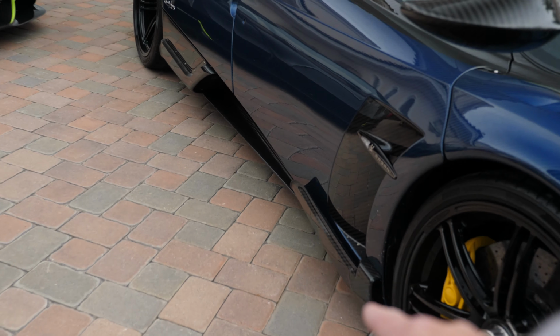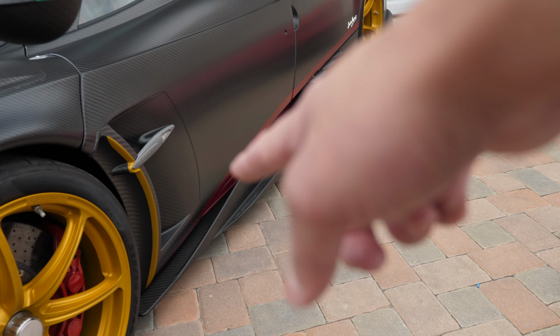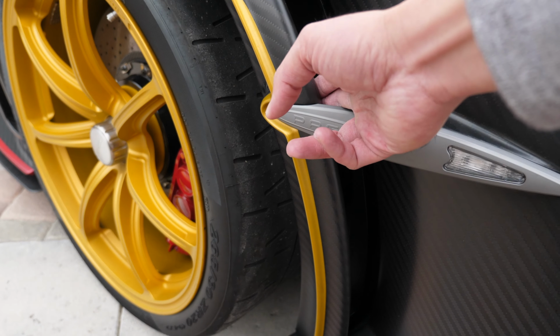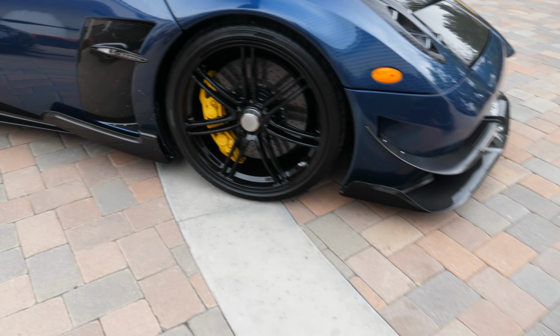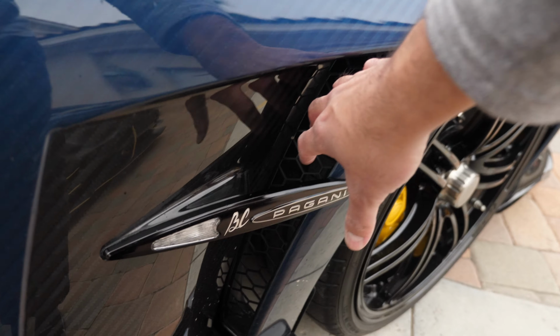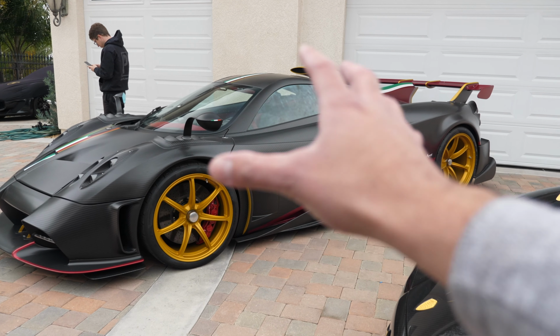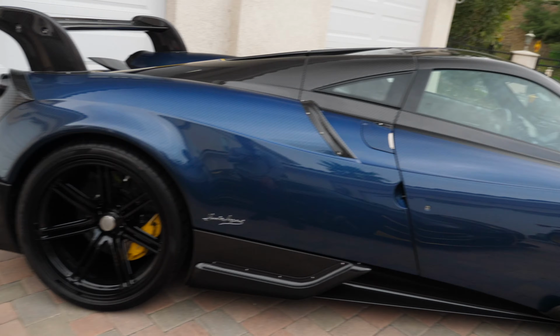The side skirts are actually different. Look at that, this one comes out a lot further. Even the inlets for the door: this one has a mesh right here and the other one doesn't. For the most part, it looks like it's based off the BC, but almost like an entirely different car in a way too.